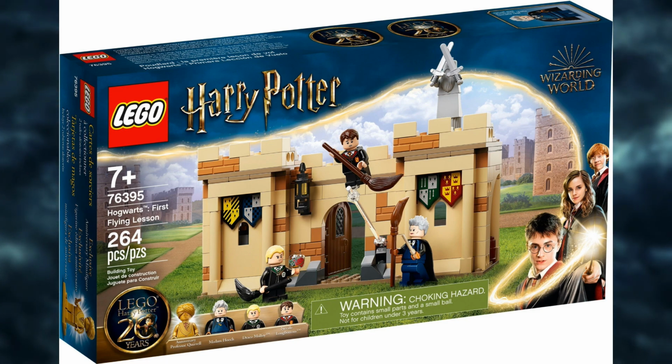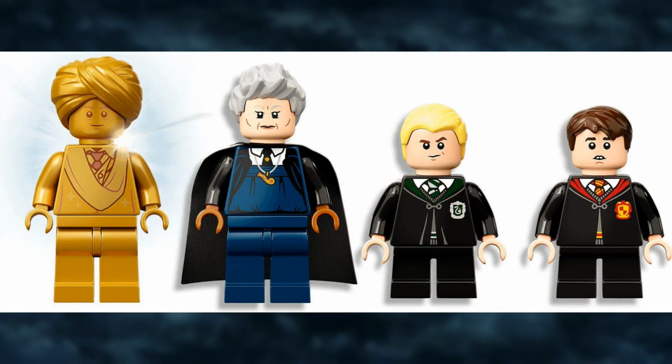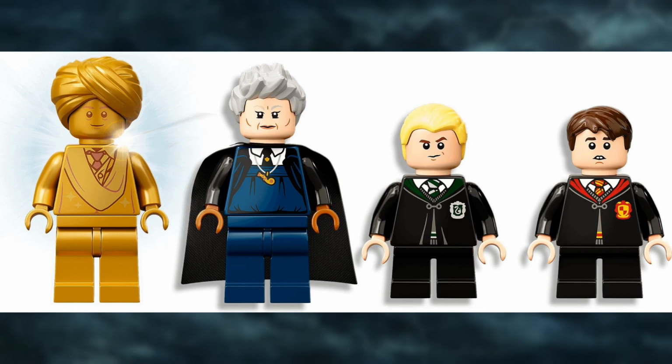Okay, next up here we have probably the least interesting of these sets, 76395 Hogwarts First Flying Lesson. This one actually should retail for about $30 and includes 4 minifigures here. So we get Madam Hooch, Draco Malfoy, and Neville Longbottom, as well as the Golden Quirrell minifigure.